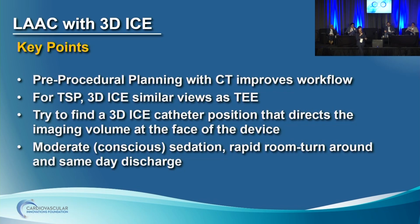So really pre-procedural planning with CT and some of this imaging modality like FEOPS really help improve the workflow. For transeptal, for 3D ICE, similar views as the TE, just the switching of the RA and the LA, and try to find a 3D ICE catheter position that directs the imaging volume at the face of the device once you do the transeptal into the left atrium.